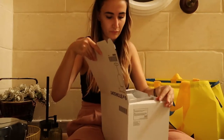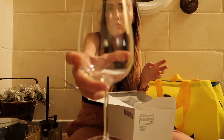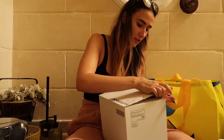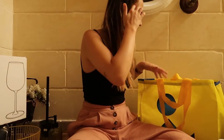Then we bought this set of six wine glasses, which are these ones over here. I am not a fan of drinking wine, but I love a big glass when I'm drinking wine. And I absolutely love the glasses for the Aperol Spritz. So these are perfect. You get six in the box, which is absolutely great, especially for us that we are planning to have a table of six. So hey ho. And the name, if you can see, is that. So if you need it, just see it on there.